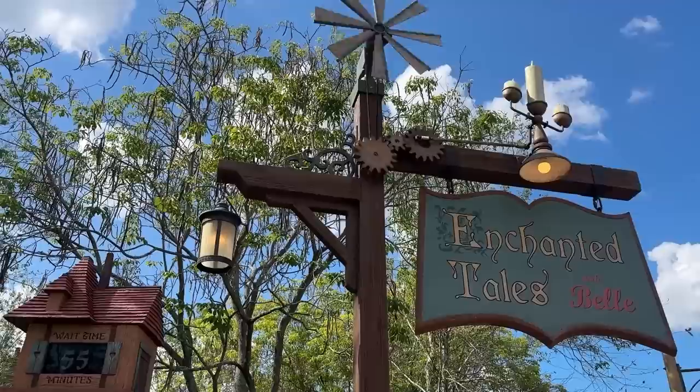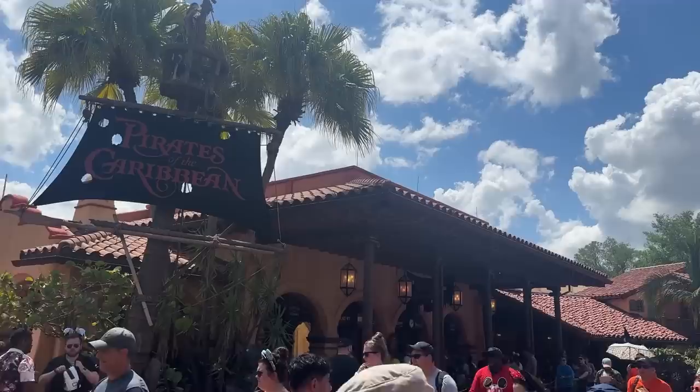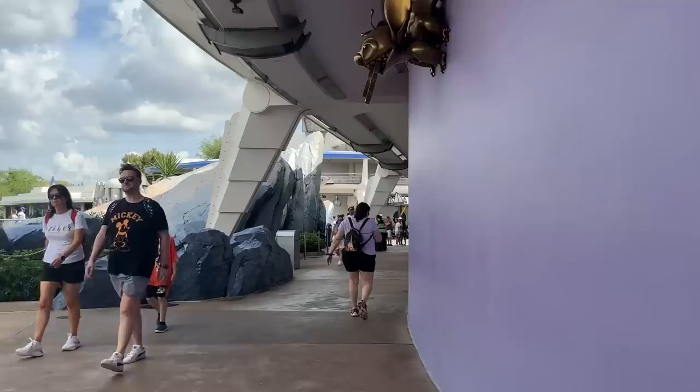Genie Plus allows you to book the participating attractions on a next available basis, and it allows you to skip the line at each of the attractions one time. You can park hop using the system. I'll get more into booking things in a moment.